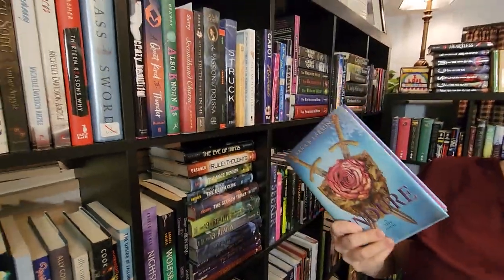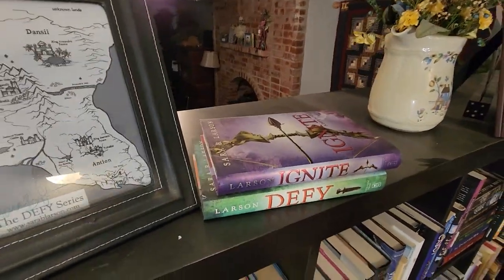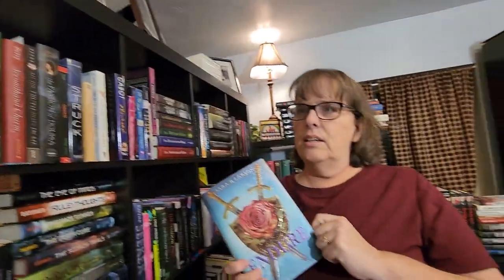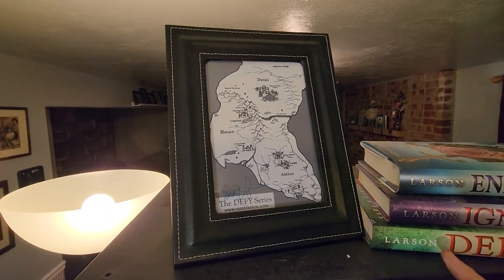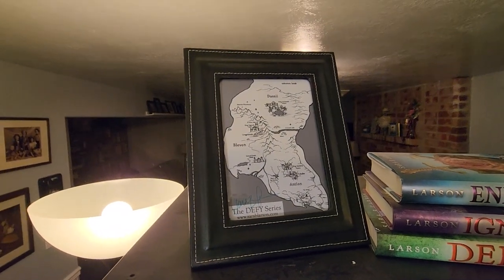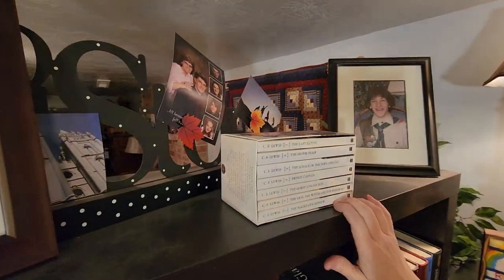Sarah, does she have a B? Sarah B. Larson. Endure, Ignite, and Defy, which is a cool slave, it's just like kingdom-y. It's kingdom-y, fantasy, magic. Good stuff. And it's up here because we won a framed map of the kingdom. It's kind of like Korea.